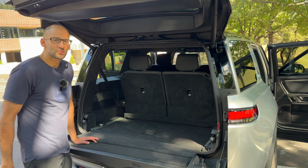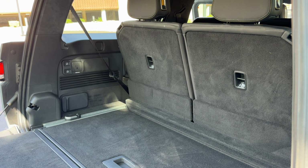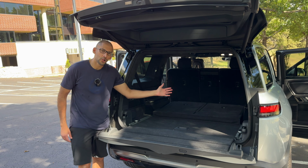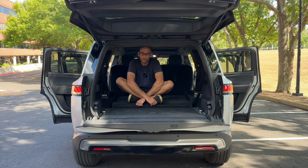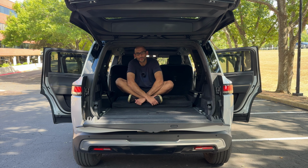If you do want to use the third row, then you have another problem, which is that you barely have any space in the back. The best thing you can do is put the third row seats down, and all of a sudden, this is a true utility vehicle. If you really need to haul around more passengers than just 5, then have them sit like this. Way more comfortable that way.